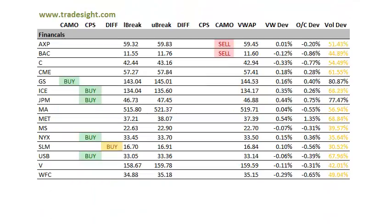Moving on to the financials. The financials are actually the patch that has pretty good bias to the buy side. Definitely have a bias to the buy side here in the financials for Monday. The only fly in the ointment is it's all on relatively light volume.